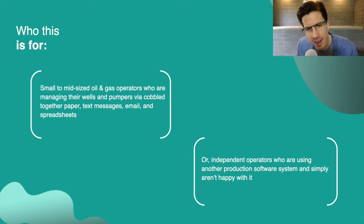But before we move on, I'd like to quickly address that second group we have here today as well. Those that are already using another production software and simply aren't happy with it. Unfortunately, the story is always the same. I mean, there's a lot of complexity in these legacy tools, and it's simply overkill for your operations. You're also probably fed up with being nickel and dimed for support and well setup fees, and you're looking for a simpler solution at a better price.